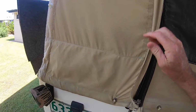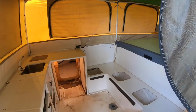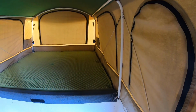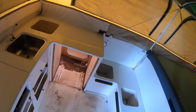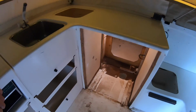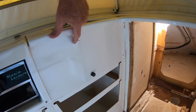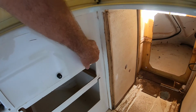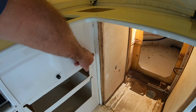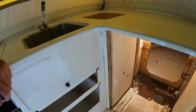Show you inside. I've stripped out just about everything out of here. Still a bit dirty in here. I'm going to take it to a fiberglasser to get that little nick that I did when I put the fridge in. There was a little bungee hoop there. I've taken that off. That was for the old 3-way fridge. I'll get that fixed up.